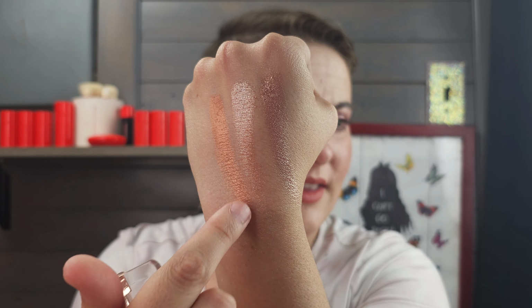Last but certainly not least, this is my number one favorite, top favorite mini palette that I have ever tried from Natasha Denona. Can you guess what it is? I think that if you've been here for a minute, you might be able to guess. I haven't mentioned it yet. This is the Natasha Denona My Mini Dream palette.